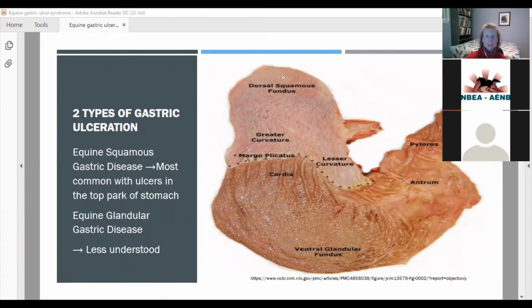So the upper part of the screen, that lighter part that we're looking at, and we're looking at the inside of a horse's stomach. We have the esophagus coming in on the upper part on the right here, and coming into this lighter pink part of the stomach. That's where the esophagus enters.